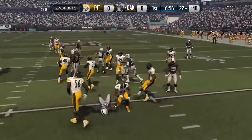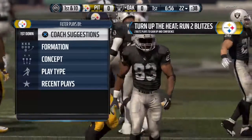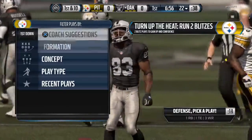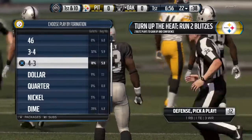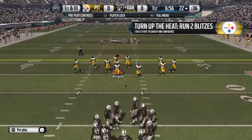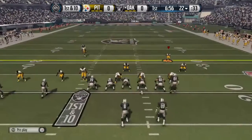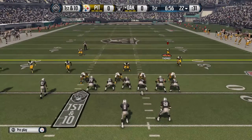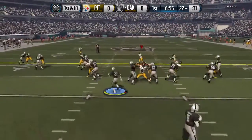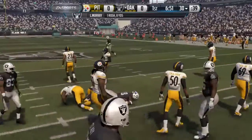And he's tackled just past the 20. We'll mark it at the 22-yard line. The Steelers go with the dime formation here on defense. The Raiders from the 22. Murray's met after a gain of 8.